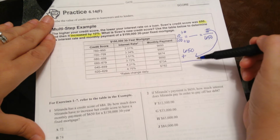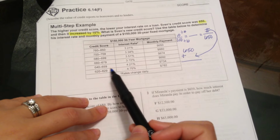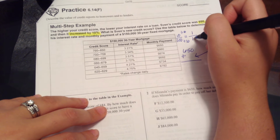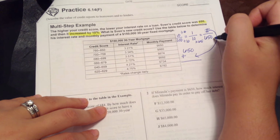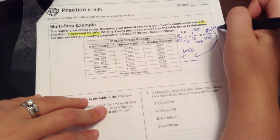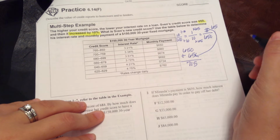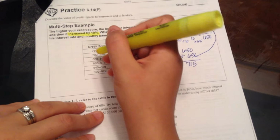Okay? Now, after you add this, you have to look for what you get here. I'm going to go ahead and do it for you. So 10 divided by 10 is 1. 100 divided by 10 is 10. And then times 65. 10 times 65 is this. So this times 65 is going to be 65. So 65 goes here. And then we have 715. Okay. So if you look for which one's going to be 715, well, it's going to be this one.